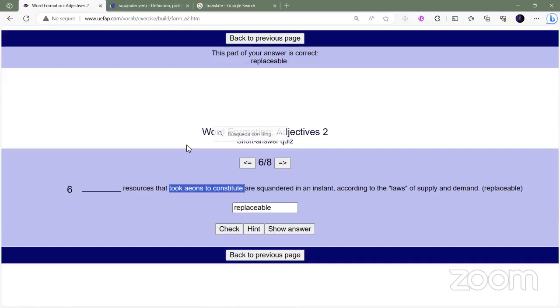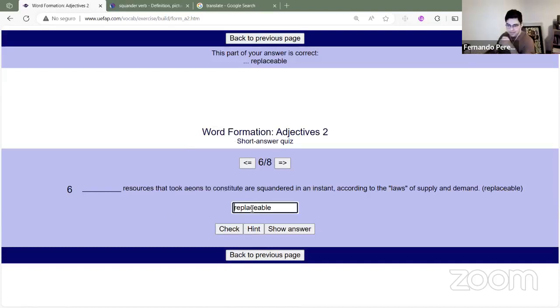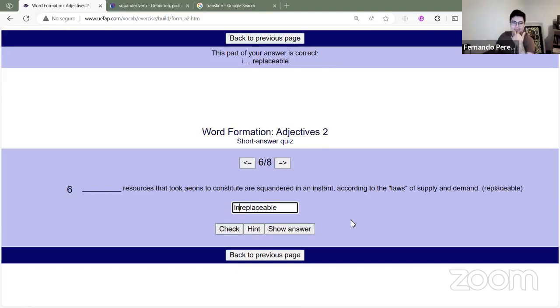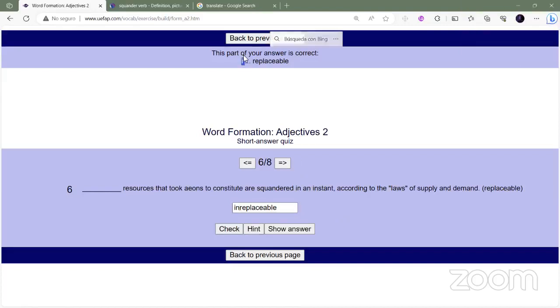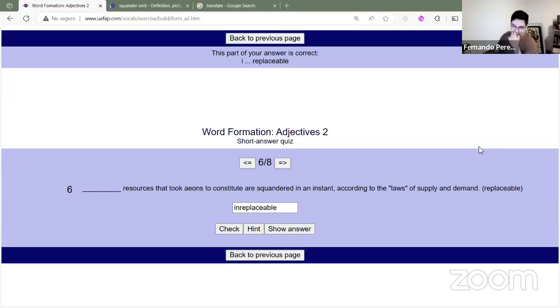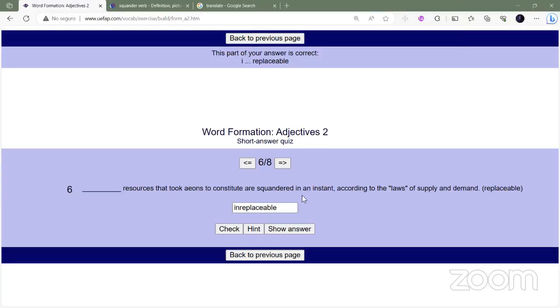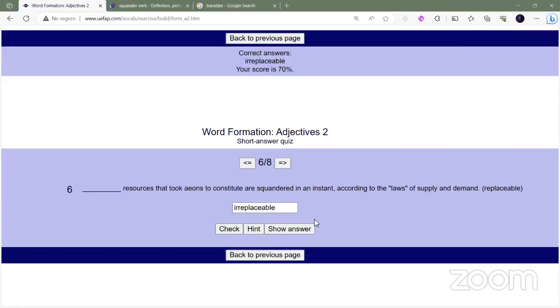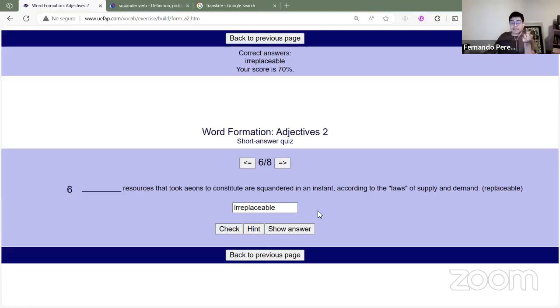In replaceable, like in. Wait, yes. In replaceable, that doesn't sound right. Yes. But look, the I is correct. Okay. In. We need help, Elsie. Do you have it? Irreplaceable. It's only if... Double R. Because the prefix is ir. If the word starts with R, you need to keep both letters.